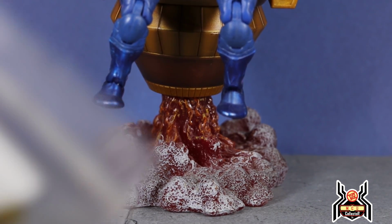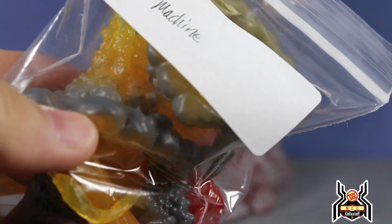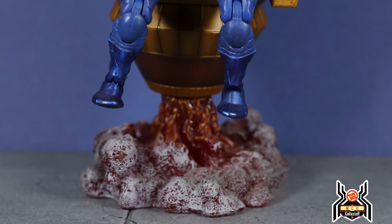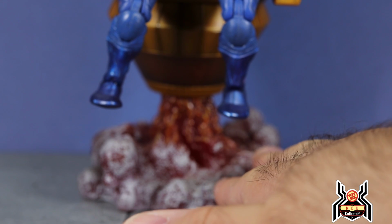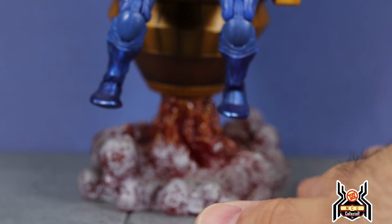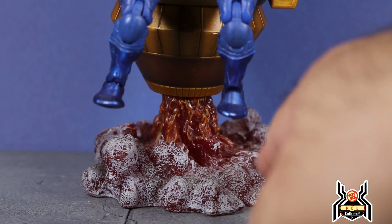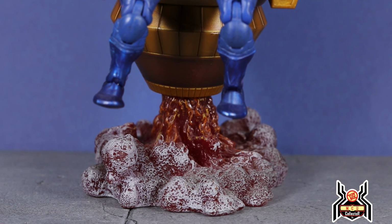You know, I just reviewed the War Machine and how they did the smoke effect on those blast-off effects. They use a very dark gray. So this uses a very light gray, almost a white color, to give that same effect. And I think they both work out really well. If they used a darker color, I'm sure it would drown out and wouldn't really give the effect that they were going for. But that does look really nice.